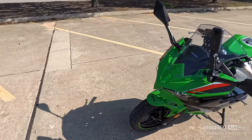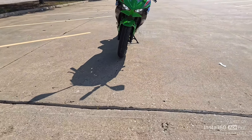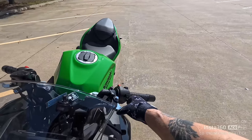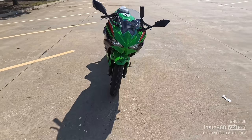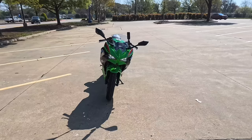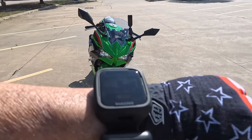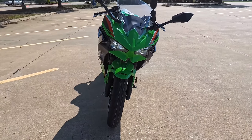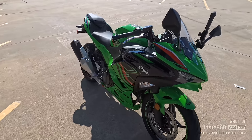Look at the front of this bike. I mean, look at the LED headlights. I'm going to turn the high beams on, make sure I've got it in the viewfinder. Let's see, high beams. I mean, that's it. That looks like a ZX6R. Nope, don't have it in the viewfinder. There it is. Yep, look at that bike. Beautiful. $5,600. I mean, how could you go wrong?